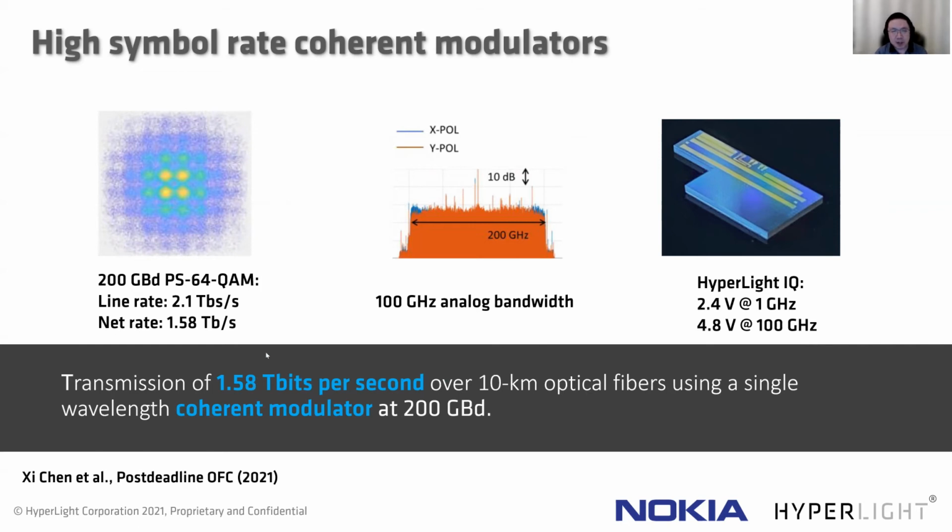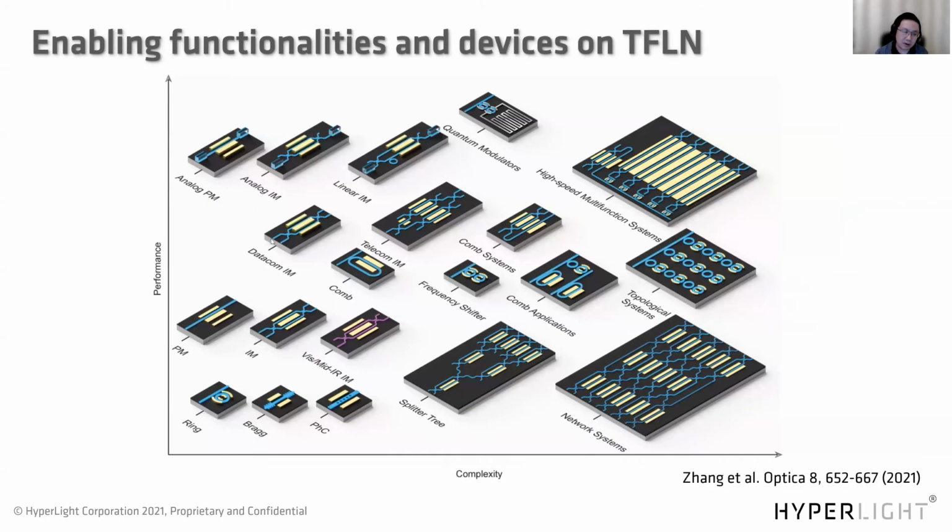So I think perhaps beyond just modulators, if we look a little bit into the future, it's not just about better modulators. There are a lot of subsystems that can be enabled when you have a very low loss system and a very high modulation efficiency system. For example, some of these devices are just not possible in current platforms, such as frequency shifters, which we have demonstrated. It is possible to shift, say, 50% of the power of one laser to a particular frequency offset with a dedicated amount of power.